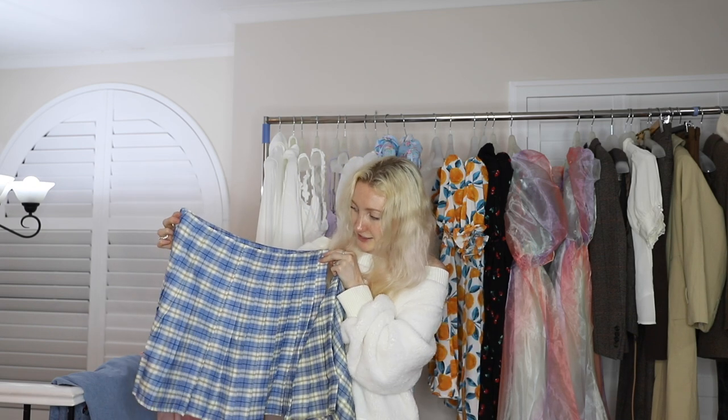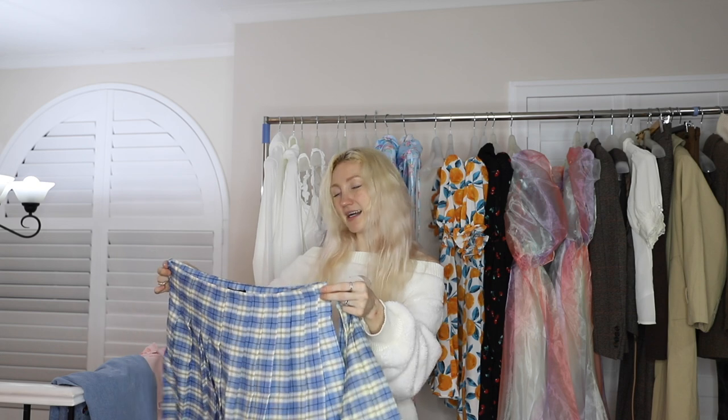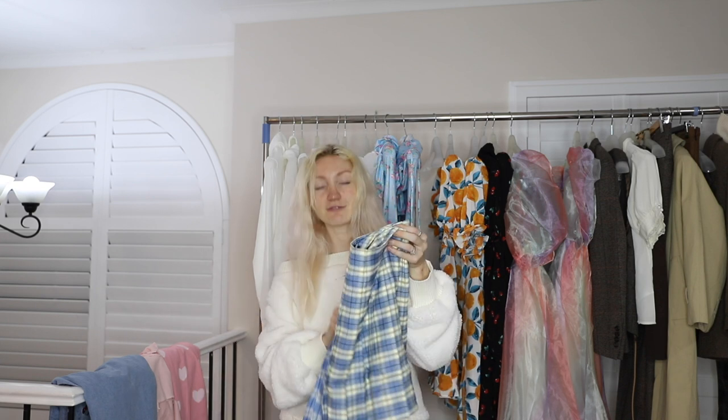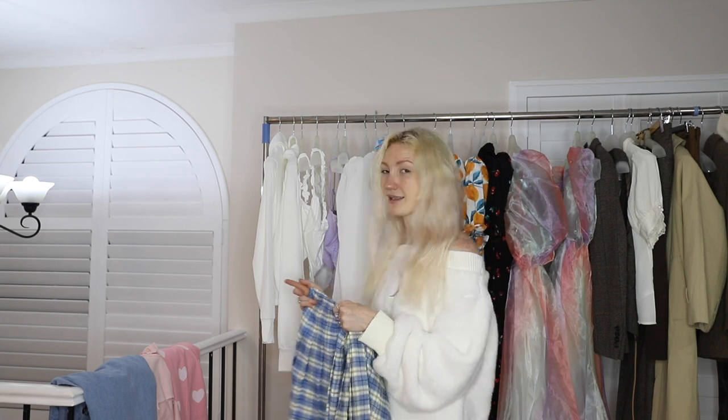My only concern is that perhaps it won't be long enough for her. This is a 0XL, and I'm worried that it won't come down far enough. That's what I normally find with these websites, like Shein and Yes Style. They don't seem to accommodate the length that us tall girls need, so not sure how we're gonna go with these. But my first impression, they actually feel quite nice. These feel really good, and I'm gonna pair them with the white turtleneck, and maybe Caitlyn's gonna like it.